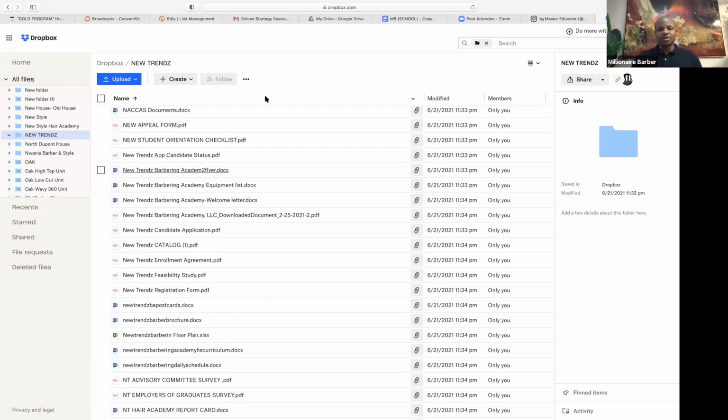On your clinic floor, when you enter the clinic floor on the wall, you must post on an 8.5 by 11 sheet, all work by supervised students. NACCAS is going to be looking for that when they come to inspect your school.